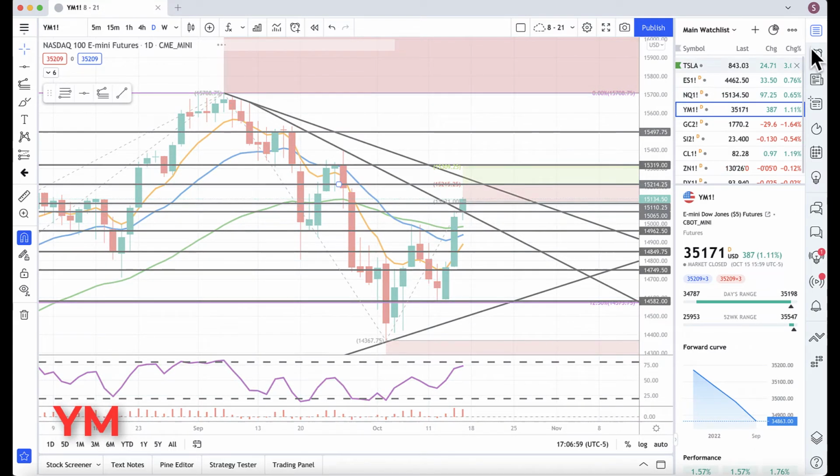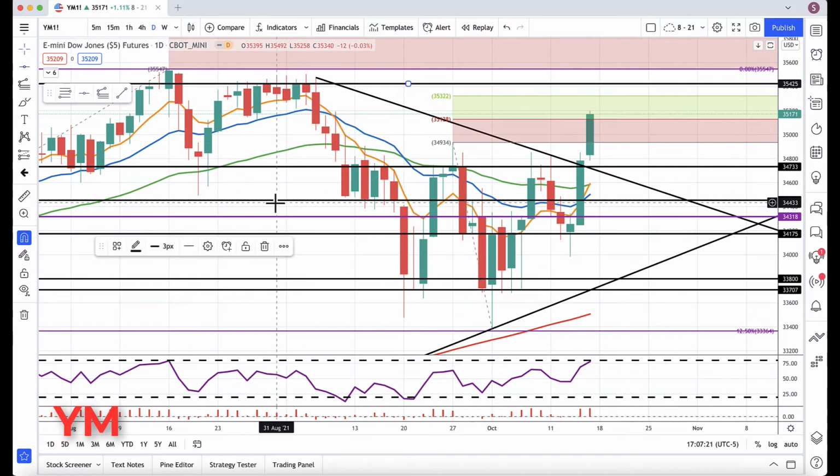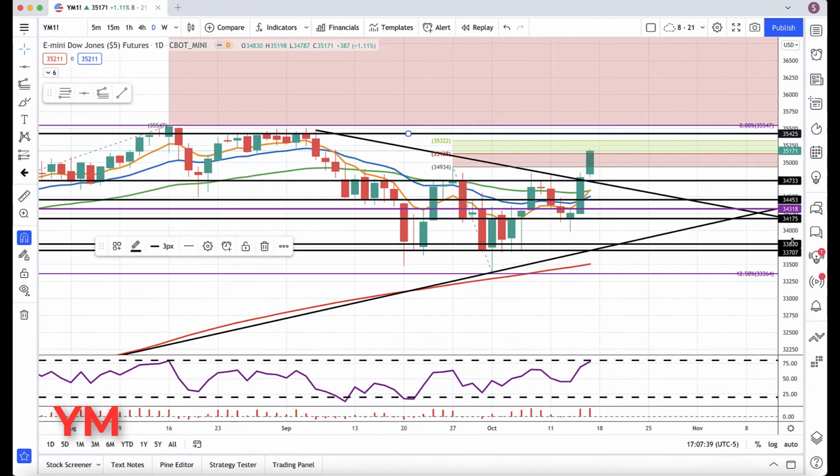Finally, mini Dow. So, we had this 35,128 level, just getting through there. Next is 35,322. And then I just key off the all-time highs, although do not ignore this pretty significant resistance shelf coming in at 35,425. So, with a continued rally tomorrow, my first target is going to be this 35,322. Then I'll be going off 35,425. Then the most recent high, 35,547. Then the other levels.